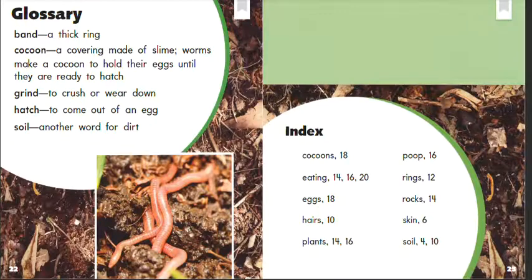Critical thinking using the Common Core. 1. How do worms help plants grow? Key ideas and details. 2. How do rocks help worms eat? Key ideas and details.